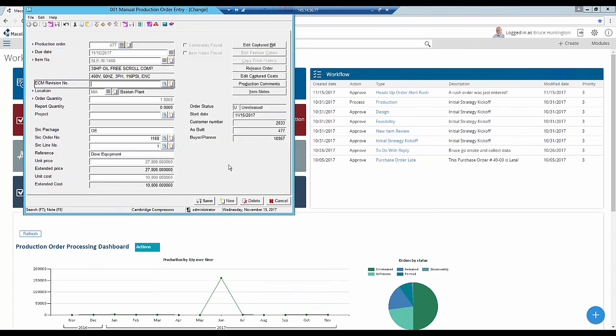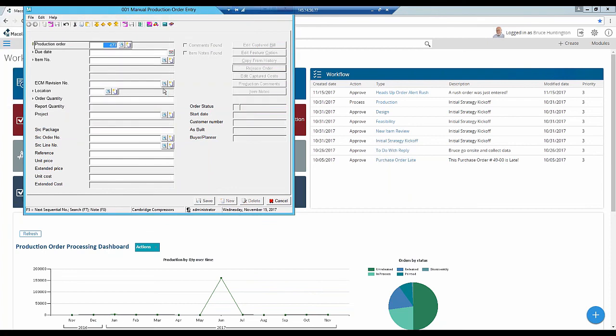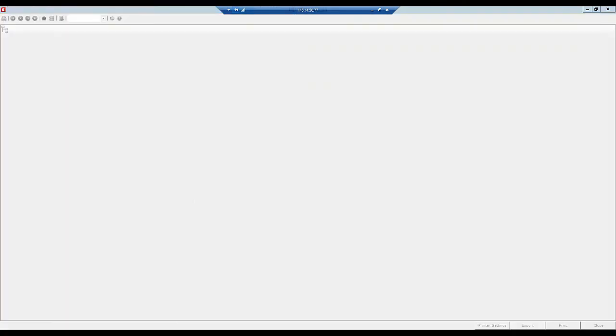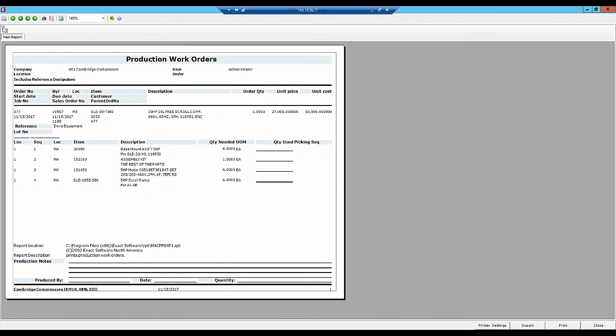So as I select this, you can see it's for customer 2033, it's for sales order 1188, and it's on line 1. We're going to build one of these air compressors, and I'm going to end up releasing this order, and we may end up printing the paperwork that's necessary for the inventory team to pull the product together and get all the pieces there. Now this is a relatively light assembly. We have about 5 or so parts that get bolted onto this air compressor, and that gets completed.